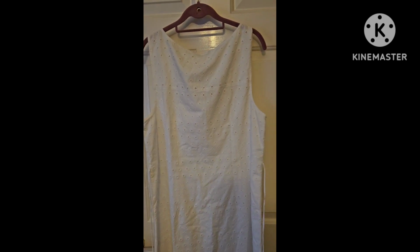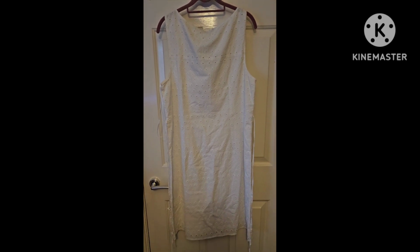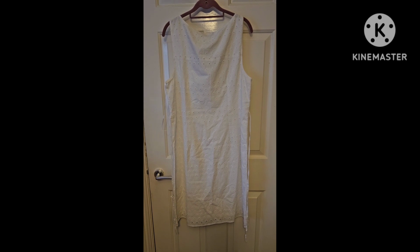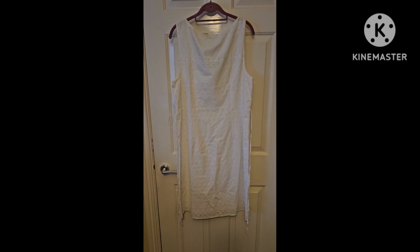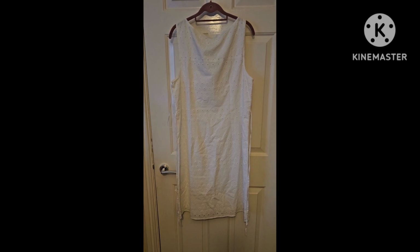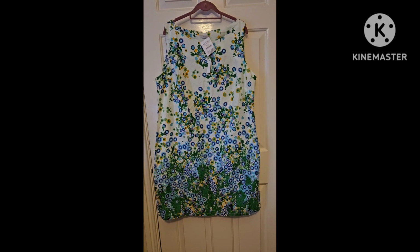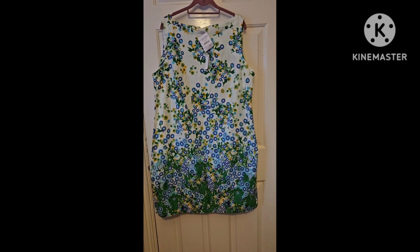Yeah, on the back there's a yoke across and then darts down it. But there's actually quite a lot of broderie anglais there. And the other thing about this dress is it's fully lined. So that was very well worth spending the money for £6. And I just couldn't help but like the fabric on this. It reminds me of Forget-Me-Nots, to be honest, now I look at it from a distance.